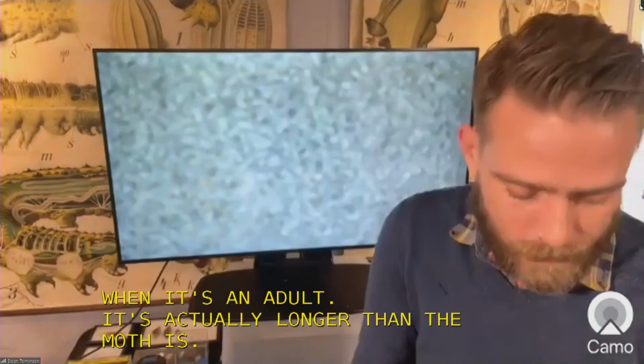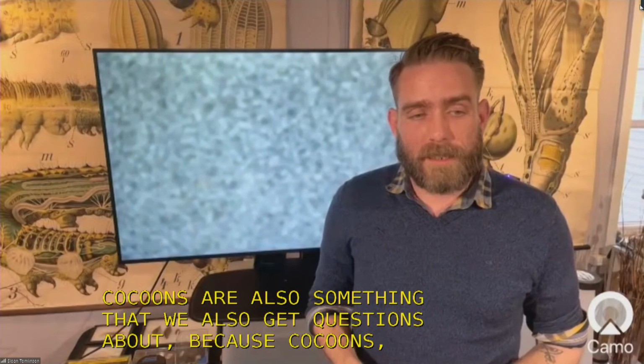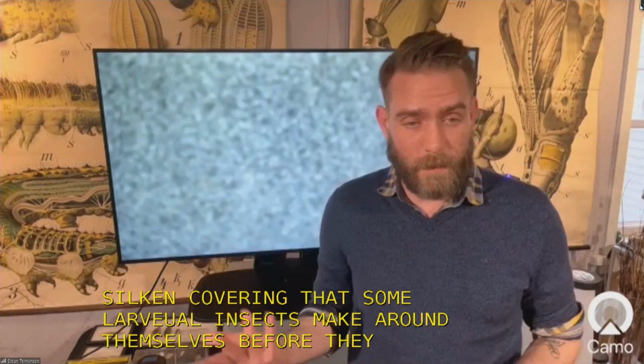Cocoons are also something that we get questions about, because what is a cocoon? Well, a cocoon is actually just a silken covering that some larval insects make around themselves before they pupate. Moths most famously make the cocoons. We think of silk moths that we get silk clothing from. Those are cocoons of the silk moths.